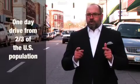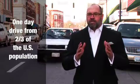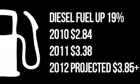We're also on two major interstates, one east-west, one north-south. That means we're within a one-day's drive of 2/3 of the U.S. population. Now, why is that important? Well, transport costs have gone up sharply in the past few years, and the trend is for that to continue. Here, let's look at some numbers that show you what I'm talking about.